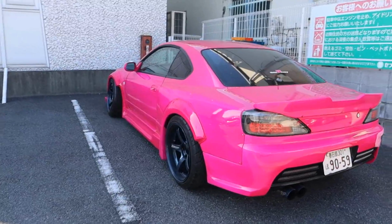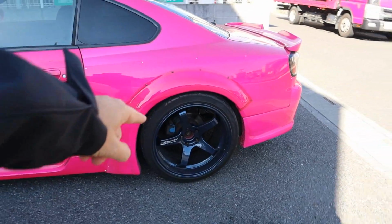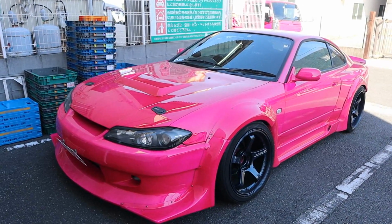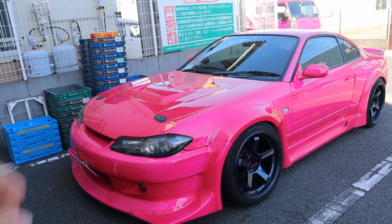This car here, bright pink, just like every single one of his other cars, with Advan GT wheels, the Yashio Factory Golf Aero kit. Oh, everything about this car is just so perfect. Anyway guys, let's go for a quick walk and go into Yashio Factory.